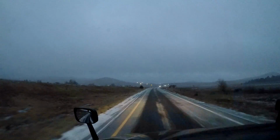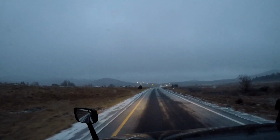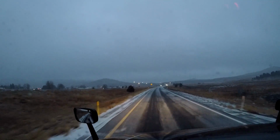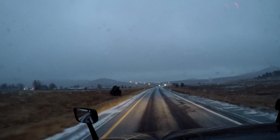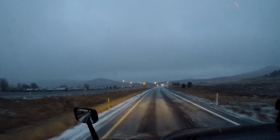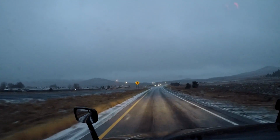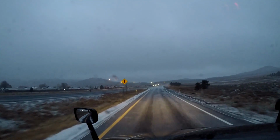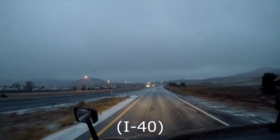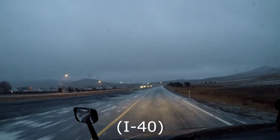A little more heat. It's kind of chilly. We've got a full day's driving hours ahead of us. 568 miles on the GPS. We've got a fuel stop in about 3 hours, near the California-Arizona border, in the Mojave Desert. By then we should be well out of the snow and ice.